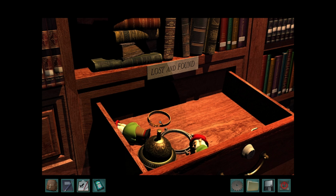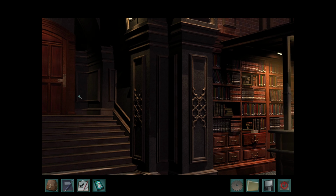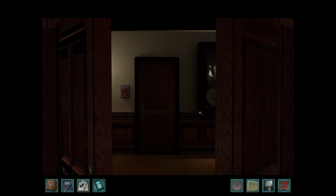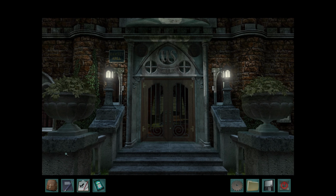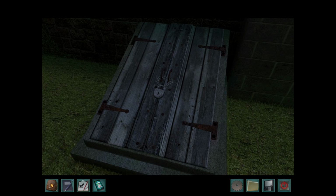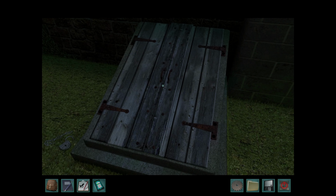I thought there was an MP3 player in here. I guess I was wrong. Can't pick up anything in here. Oh, maybe this is if we get something taken from us. No, let me go outside. There was this thing here. Nope. This. Is this the key? Oh, it's the key!